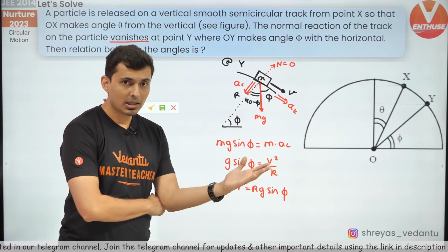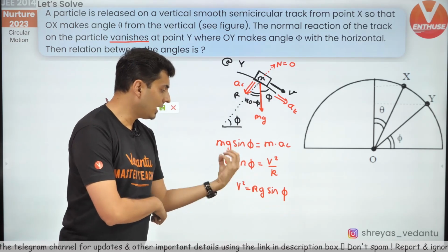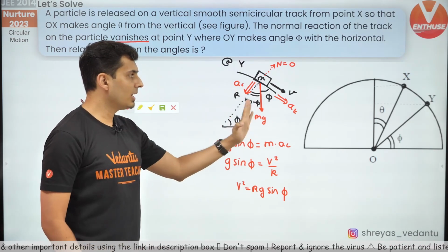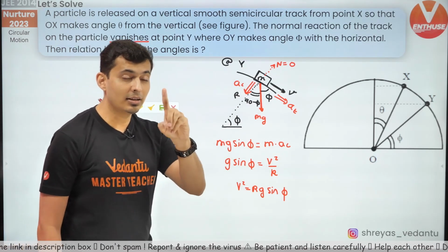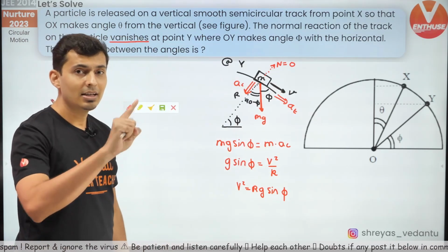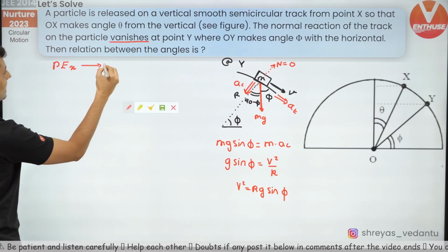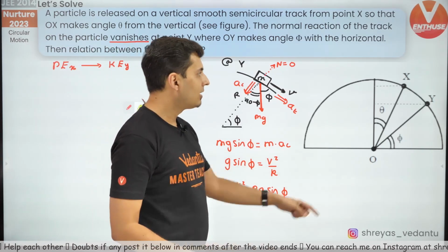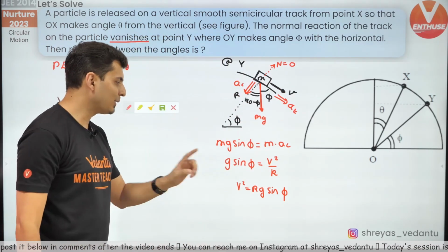Interesting. But from this, I obviously do not get the relationship between the angles. I just got the relationship between phi and speed. Maybe I will use it somewhere, but this is the only thing which I will get using FBD, vector resolution and circular motion. Remember I told you that most likely energy conservation is also involved, so let's think about that as well. From x to y, the potential energy at x gets converted into kinetic energy at y. So I need to know how much is that loss in potential energy from x to y, because that will give me the speed.